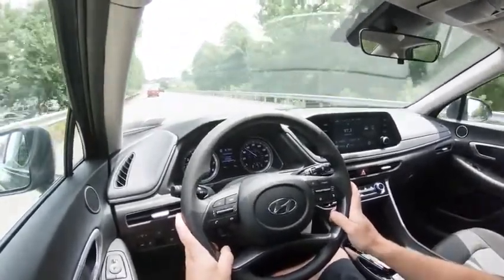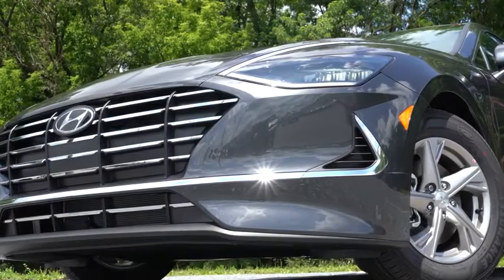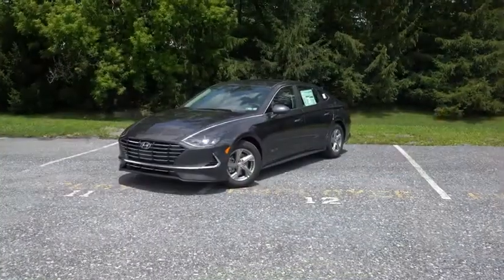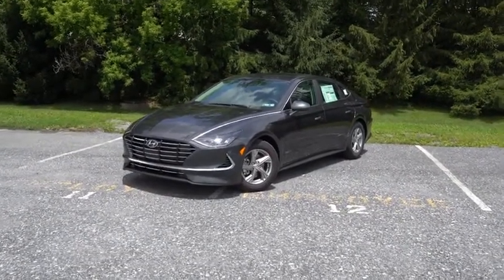So that is a big deal for visibility as well. But that about rounds out the performance segment of this review, you guys. Let's now go ahead and take a look at the exterior of our brand new 2022 Hyundai Sonata. All right, so here she is, you guys, the new 2022 Hyundai Sonata, finished in Portofino gray.